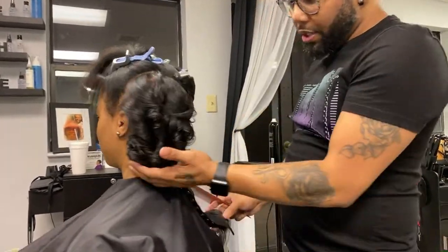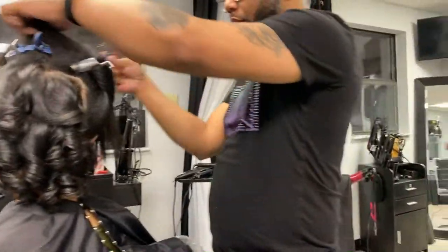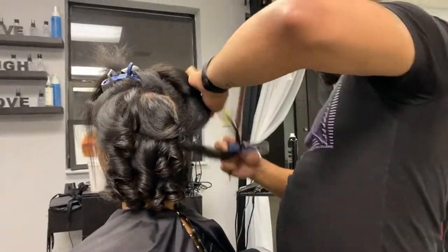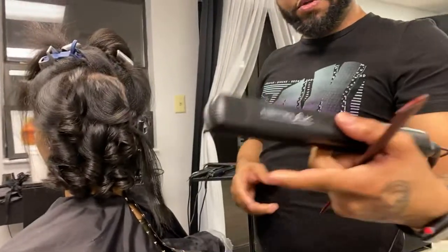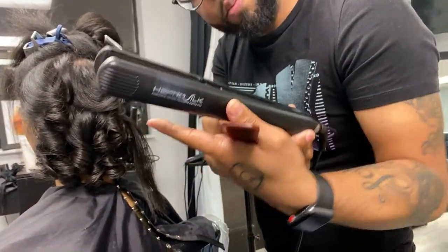Let's turn it this way. That's the curl it's been created. I think someone missed the name of the flat iron. So this flat iron is the H2pro Silk. Yeah, H2pro Silk. See, it's already coming off. But it is the professional ceramic tourmaline styling iron.